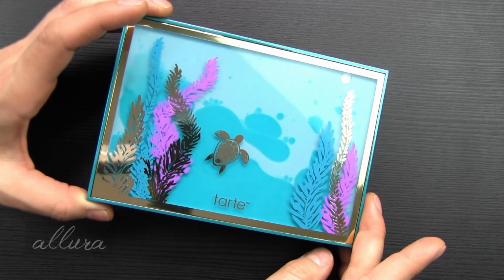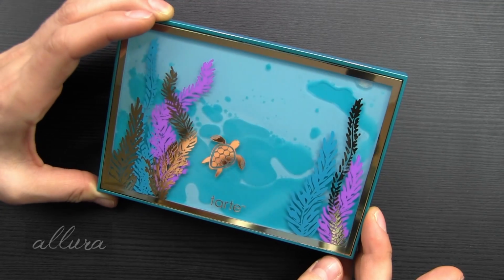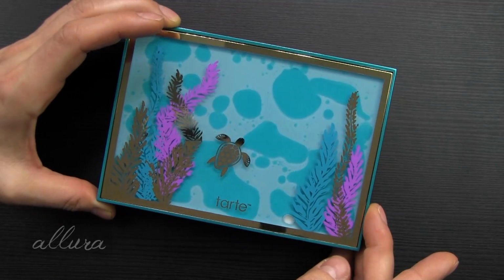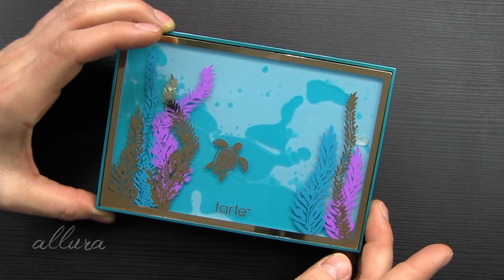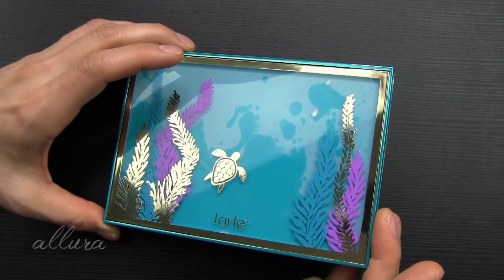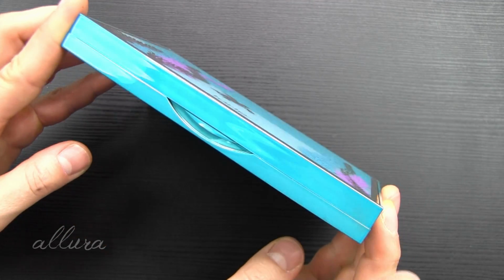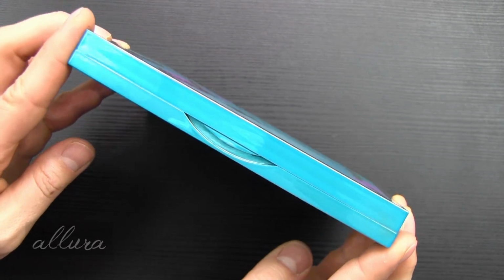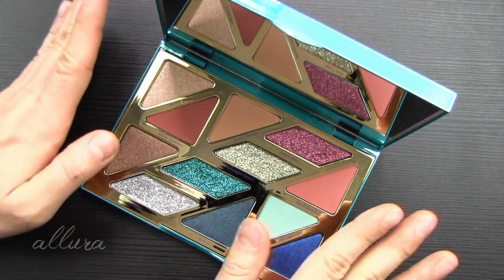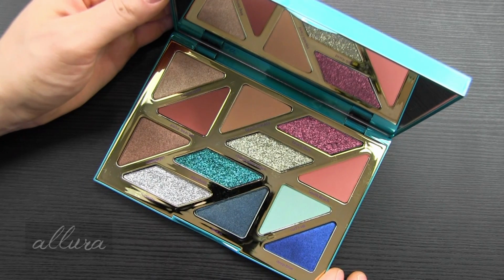You can see in there that they've got an oil, probably oil water combination with 2 different colors, or at least one color that's dyed darker, so that when you move the palette, it kind of mimics the water as you would see it in waves or underneath the ocean. And the rest of the palette is kind of reflective turquoise. The palette closes with a snap closure. There is a full-size mirror in the lid, and this is the layout of the shadows.